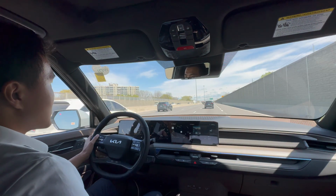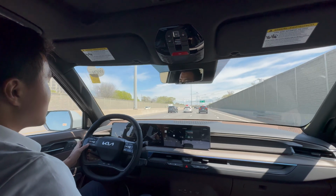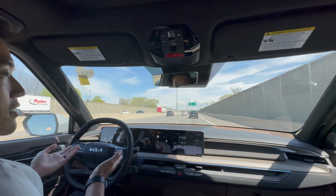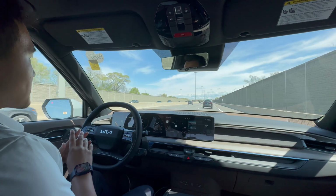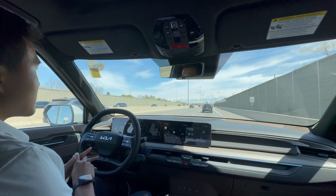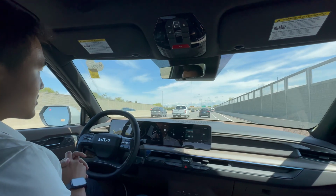A lot of things a lot of people don't also know is navigation-based cruise control. So basically, I'll set the distance and now I can drive perfectly normal. EV9 is equipped with an absolutely amazing array of features and cameras to keep you absolutely safe. It also does have automatic lane change assist as well.